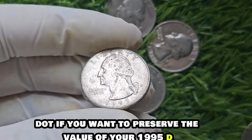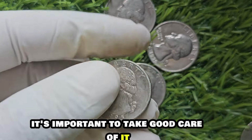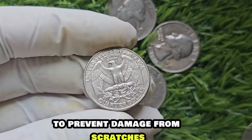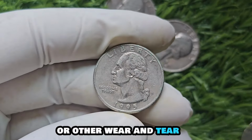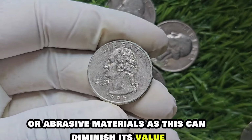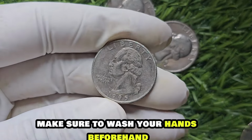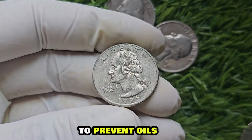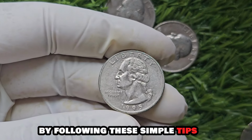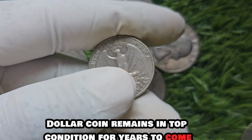If you want to preserve the value of your 1995 D quarter dollar coin, it's important to take good care of it. Store your coin in a protective holder to prevent damage from scratches or other wear and tear. Avoid cleaning your coin with harsh chemicals or abrasive materials, as this can diminish its value. And if you handle your coin frequently, make sure to wash your hands beforehand to prevent oils and dirt from transferring to the coin's surface. By following these simple tips, you can ensure that your 1995 D quarter dollar coin remains in top condition for years to come.